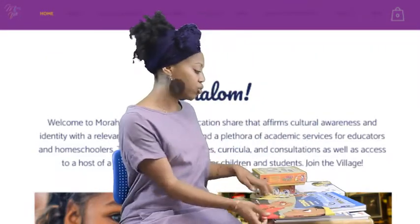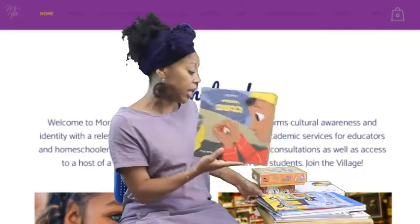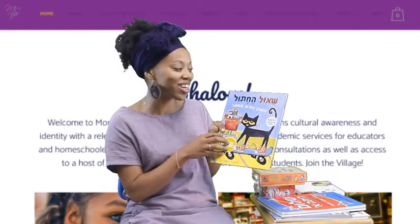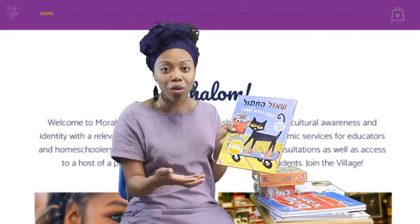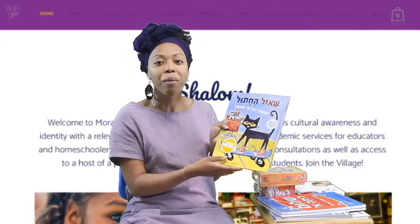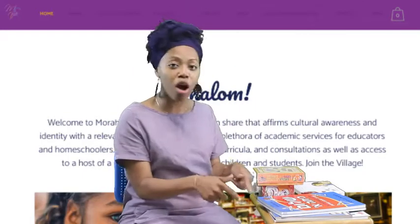And then I got some classic stories. This book of the classic stories is my favorite. It's about the rain, a ladybug in the rain. This book cracked me and my girlfriend Hulda up. We went together. This one cracked us up the most. Shaul HaChatul, which we translated over: Shaul is Paul, and Chatul is cat. So literally it'll be Paul the cat, but we know in America it's Pete the cat. So we thought that was hilarious. Shaul HaChatul. So those were all the books that I got.